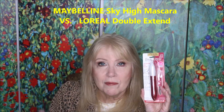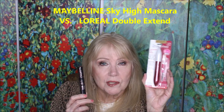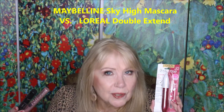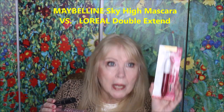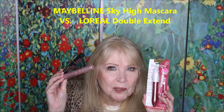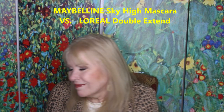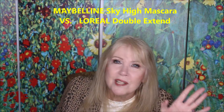So in my video, I did use this on one side and I used this on the other side. So you'll see that there's really no difference in the two sides. And this is a lot of trouble. You do the white and then you do the black, whereas with this one you just put a couple of coats of the black on. So yeah, Double Extend. I just didn't think it was worth it. And it transferred. If it transfers, it's a big no. And I found it a little bit difficult to remove.